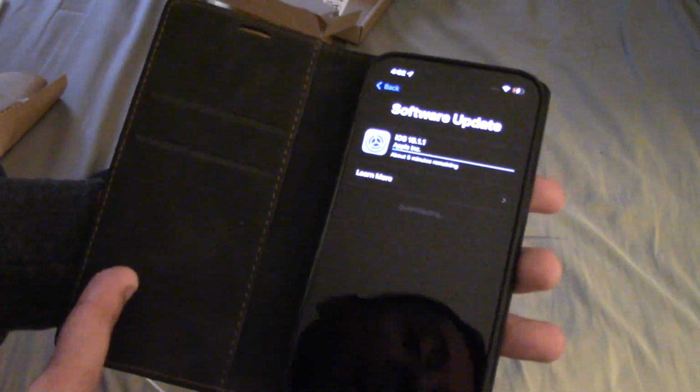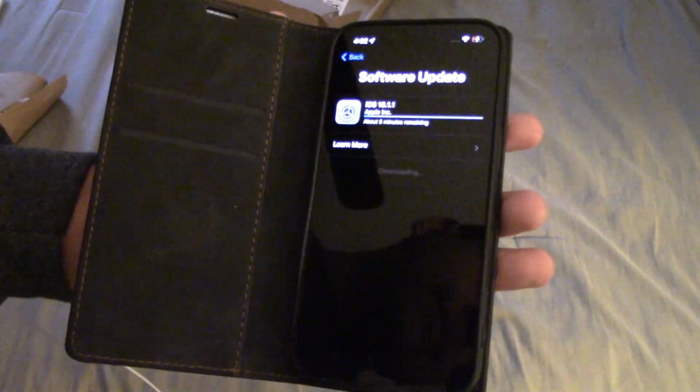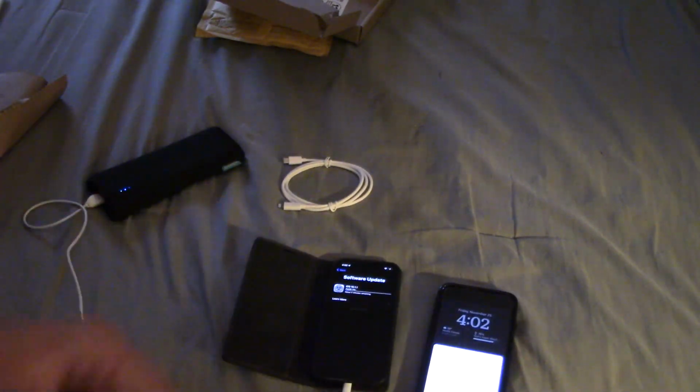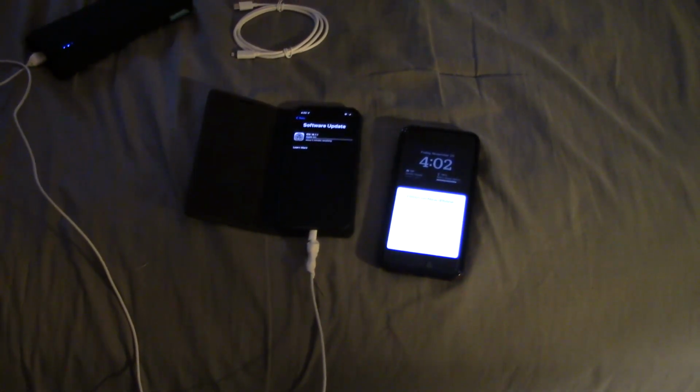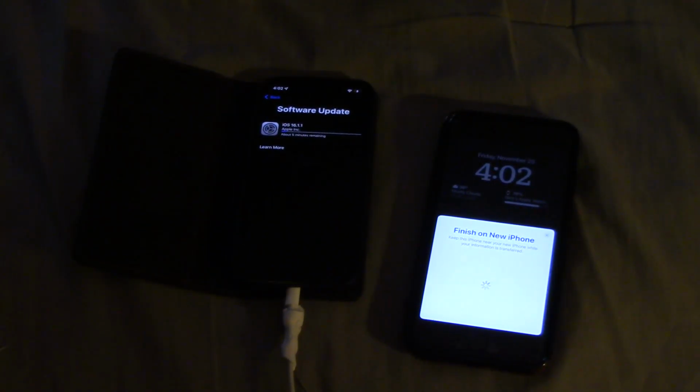I mainly just can't wait to try out these cameras, dude. Holy crap. That's going to be amazing to try out. It's like when we always go to the Apple Store, when we go to the mall, and how good those qualities are. I know. All right, so I might have to leave these two phones just sitting here to finish up. This one is going to do the software update, and that one is still slowly transferring everything.